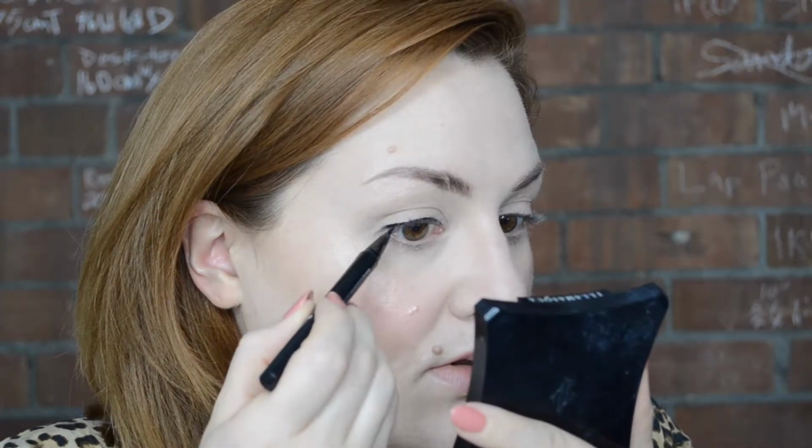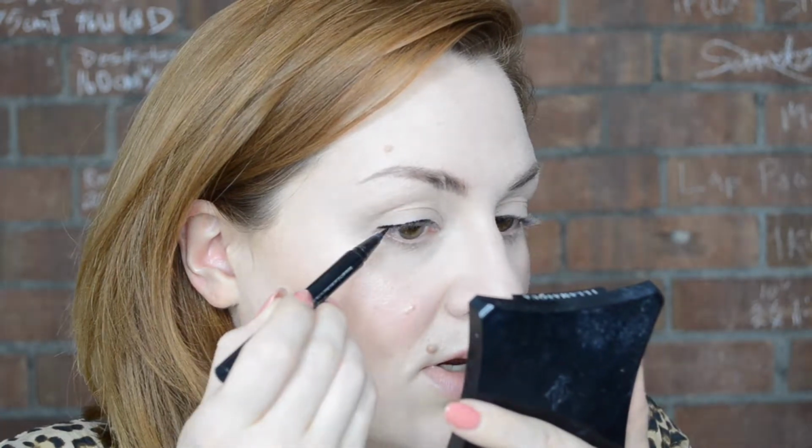Okay, so I'm there. And then I try to work backwards from the outside to just join up the line. And I'm going to stop there for now. Do the other side and then finesse it a bit. You see the difference though? Right eye to left eye.